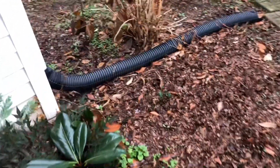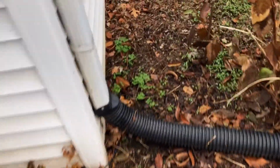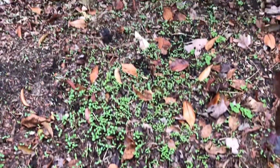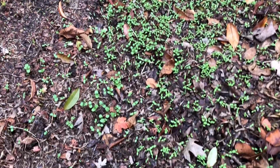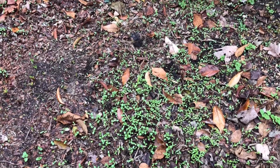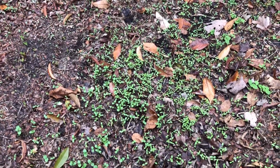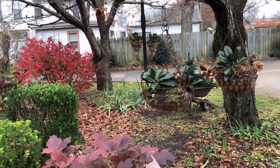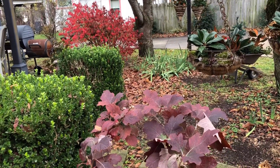So if you look right over here, this is a new flower bed that I made this year. Look at all of the seeds. Everything that you see, all of these little seeds coming up, these will be plants. I believe that this is poppies that I planted in here. But now is actually a great time to plant your seeds. And look how pretty the colors are. I just love to bring my magnolias and put them in my pots.